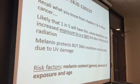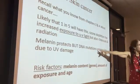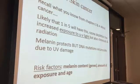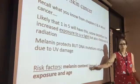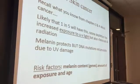We said melanin is very good at protecting, right? But you end up with skin cancer as a result of damage over years. That's why I said the number one predictor of cancer is age, right? DNA has been damaged through the years, and it's repaired, and it's made changes. DNA mutations accumulate. So our risk factors, well, how much melanin you have. So less melanin, more risk, right? Lighter skinned people clearly have to be more careful about UV radiation. Less melanin, more risk.